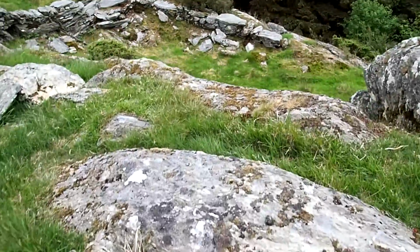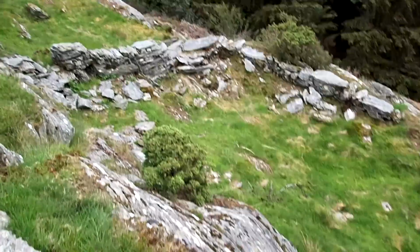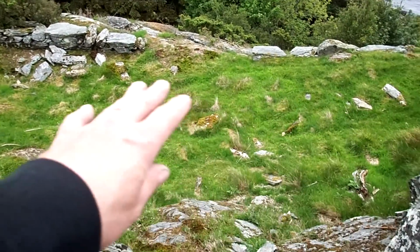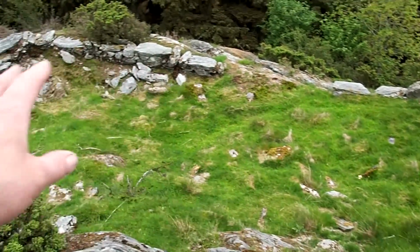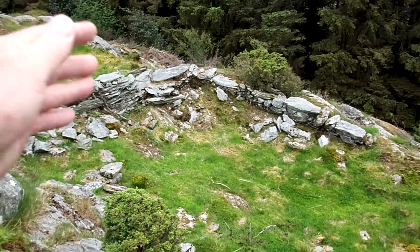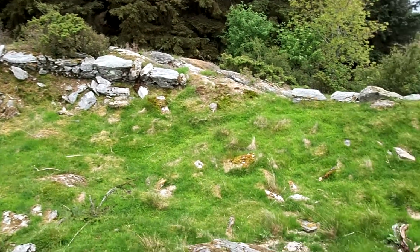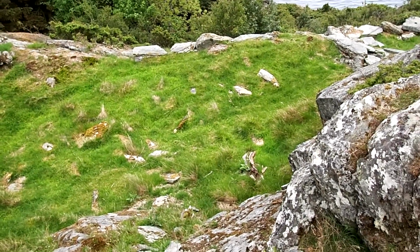Well, look at that. Here's something. That is probably just a sort of level where they had their livestock and put up some rocks to prevent the sheep and stuff from falling into the, because it's very deep down there. Who knows? That's cool.